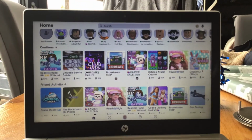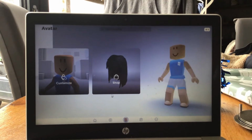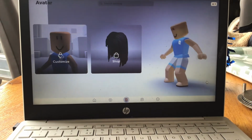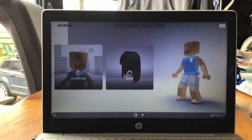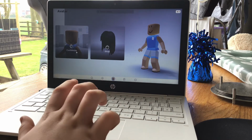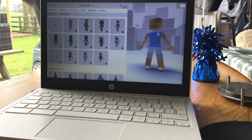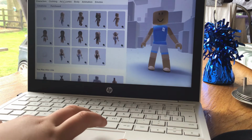Okay, now go ugly avatar. I've got chubby. I haven't got my chubby. Why? Okay, so let's get on with my aesthetic avatar. I made a boy avatar. Okay. So I think I'm just going to do clothing first.